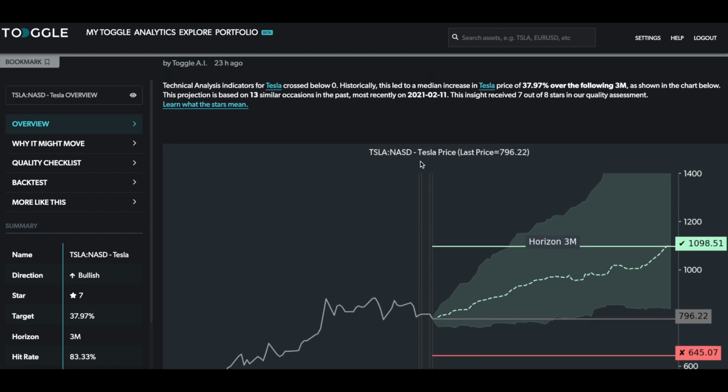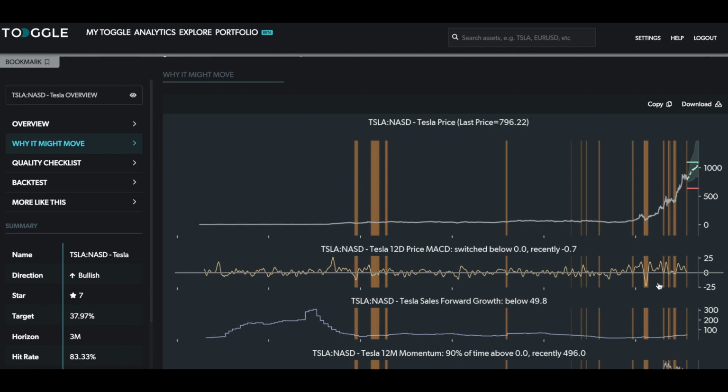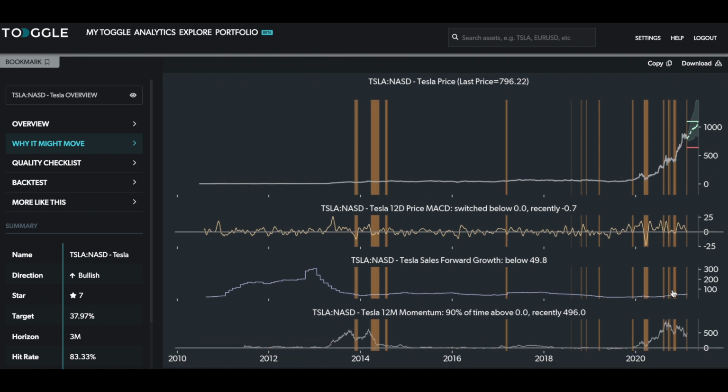Now, in order to arrive at this conclusion, Toggle has looked at 13 similar occasions in the past when we had this similar configuration. In fact, if you click here on why it might move, you will see these prior occasions when you've had this stretched down MACD configuration. It's hard to see exactly what's going on with the forward growth here because the scale is a little bit squished. But again, these are the episodes going back to 2014, so a good 7 years, where you've had some of those comparable configurations, and they've typically preceded a rally in the stock.